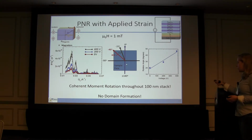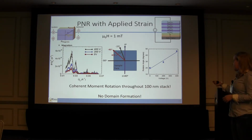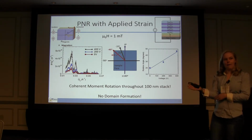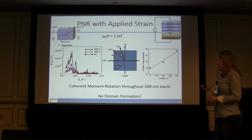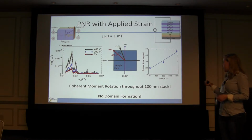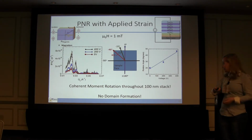What that corresponds to is that if this is our applied field, at 0 volts it's canted by 20 degrees, but when we apply 400 volts, it's at negative 46. So we get a net rotation of 25 degrees, and it behaves linearly as a function of voltage. This is a coherent rotation of our moment throughout our stack, and there's no domain formation, which is pretty impressive, that we are able to extrapolate where our moment is going to be as a function of voltage.